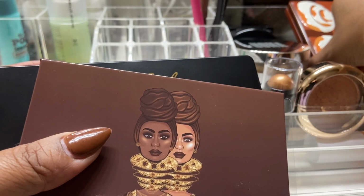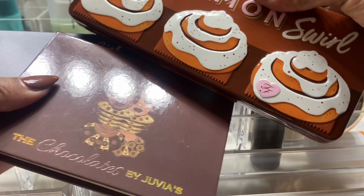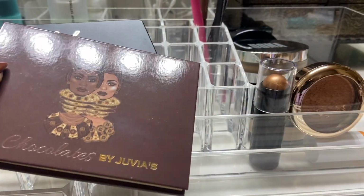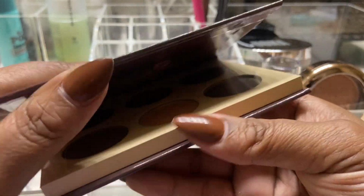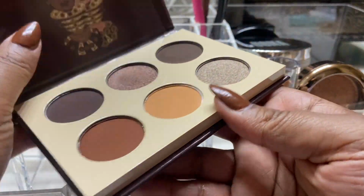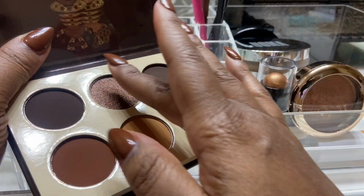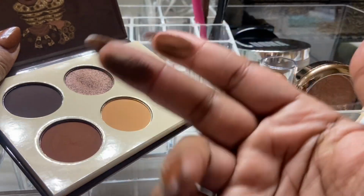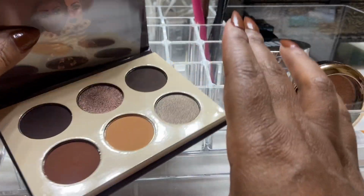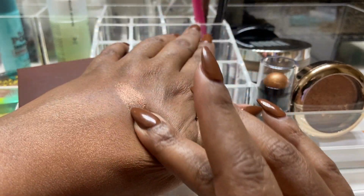These are the three eyeshadow palettes that we went for this month. I'll show you this first one. I'm not going to swatch all the colors in the palette, but just a few, just so you can get an idea. This is the Chocolates by Juvia's Place. I'm going to swatch this brown one and a matte one. Oh, this one is so pretty. Oh my goodness.